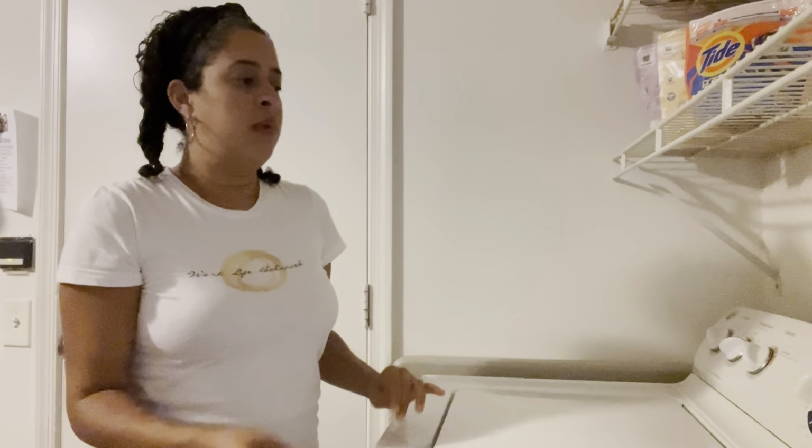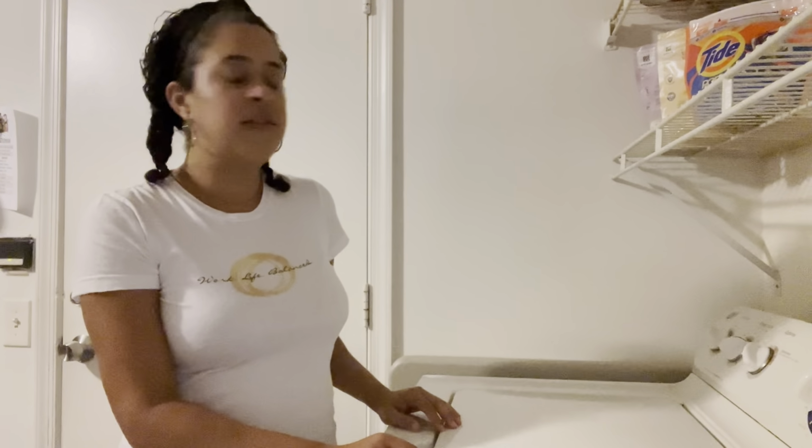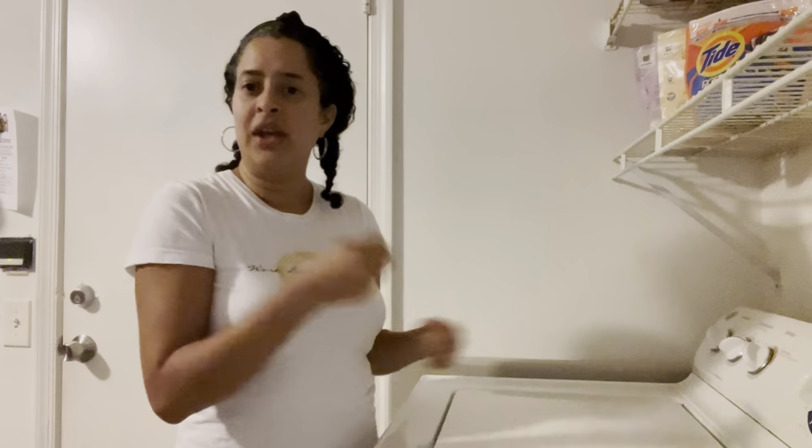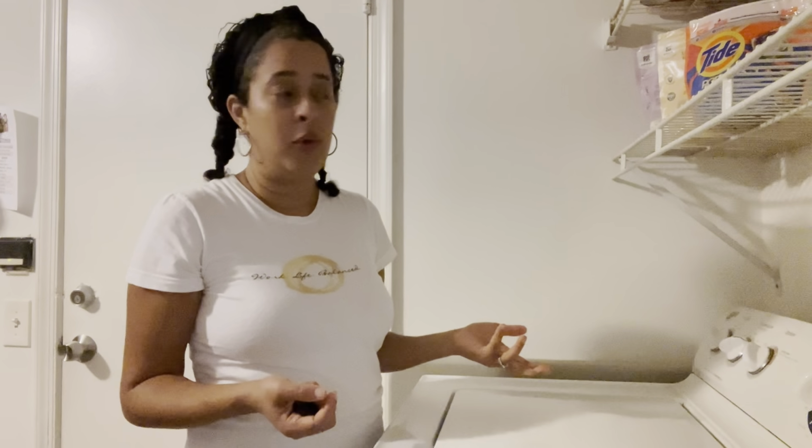I let it go for one cycle. Some people let it go for 2 cycles. If it's really dirty, I'll check them out, look at them. If they need to go again, I'll do it again. But I usually only need 1 cycle. Once it's done, I'll pull out the inserts if they haven't already come out on their own. Most of them will come out on their own. I'll remove them, and if they look like they need to go for another cycle, I'll run it through. It's really up to you, whatever makes you feel comfortable.